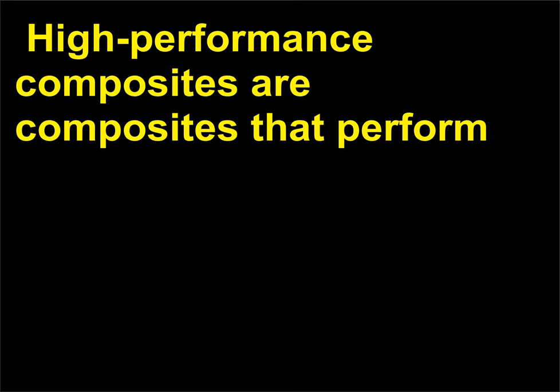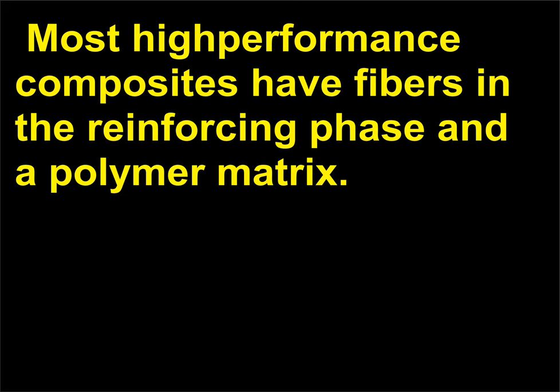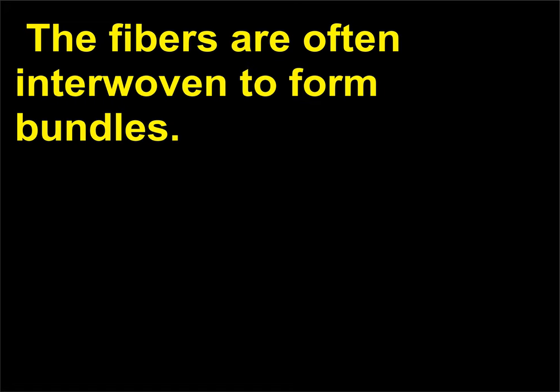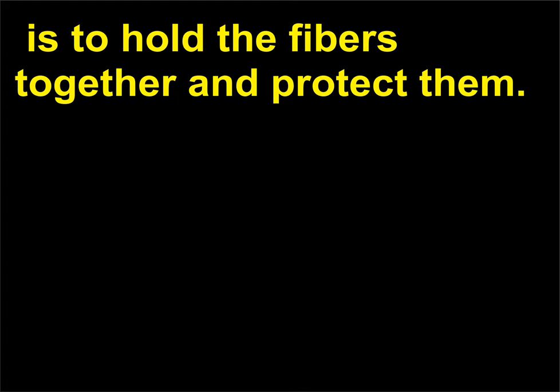High-performance composites are composites that perform better than traditional structural materials, such as steel. Most high-performance composites have fibers in the reinforcing phase and a polymer matrix. The fibers may be glass, boron, silicon carbide, aluminum oxide, or a type of polymer. The fibers are often interwoven to form bundles. The purpose of the matrix, usually a polymer, in a high-performance composite, is to hold the fibers together and protect them.